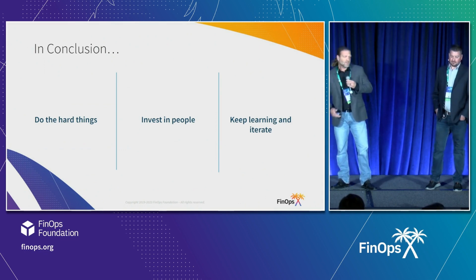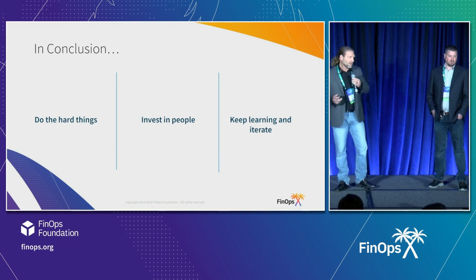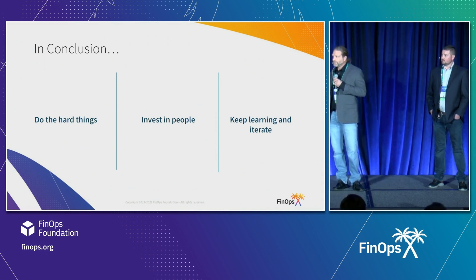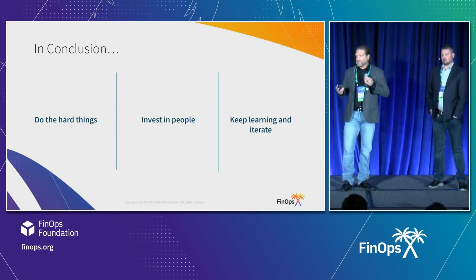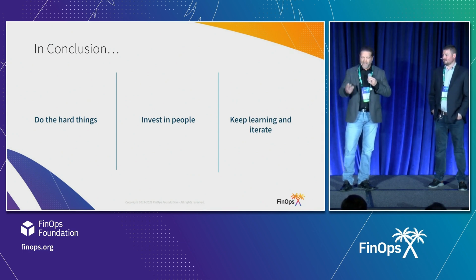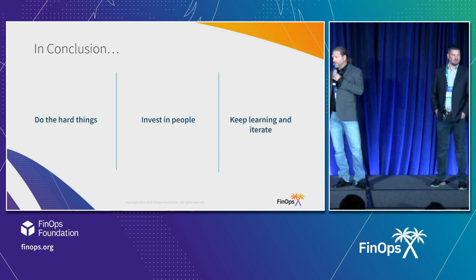So for us, from an automation perspective, it really boils down to 3 very specific areas. First one, do the hard things. FinOps in general is a very difficult task. And as you reach a much greater level of maturity, as I'm sure everybody in the room is aware, it just gets harder, it never gets easier. It's still important to devote the energy and the time to automate those tasks, to free up resources to move into the next stage of FinOps activities. For us, also investing in people.